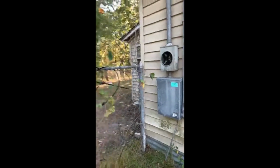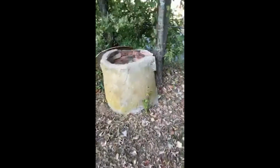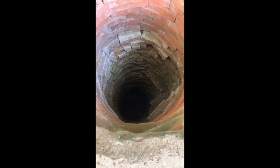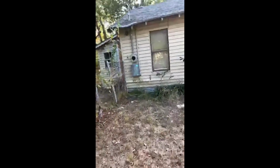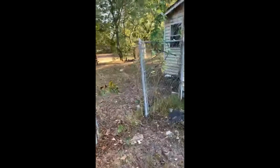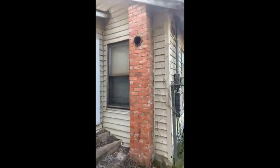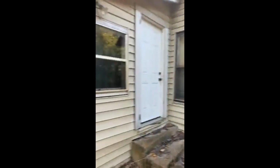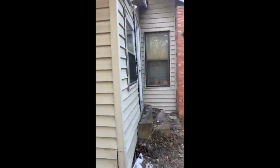So it's a plus. Is this an old well? Holy shit, it is a well. It's a cistern well. You'd want to fill that up, block it off, do something with it, if you're going to own it as a rental, especially. I guess that's where the smoke comes out, that hole. Had some energy efficient windows put on back here in the back. It's got some non-energy efficient windows.